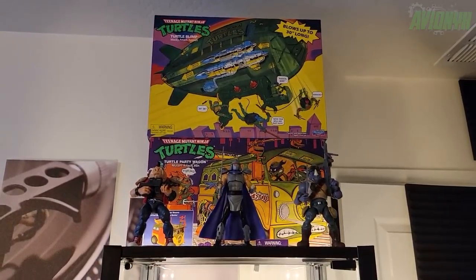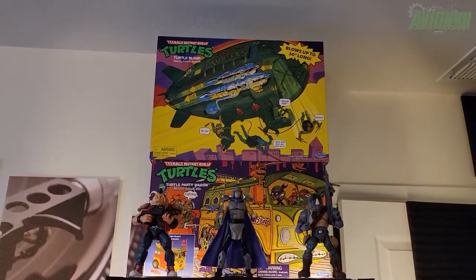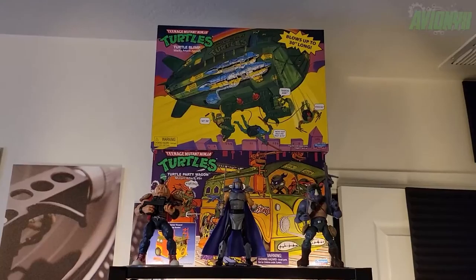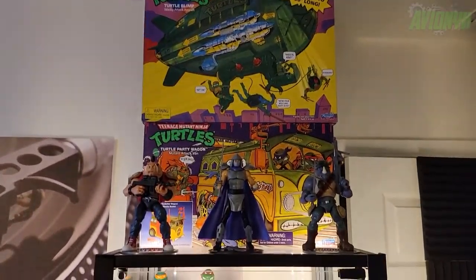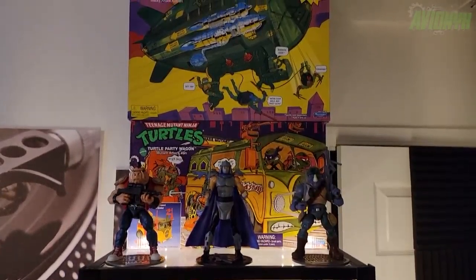So we're going to go ahead and start with the IKEA Klingsbo display, which I have labeled as my TMNT display. So starting at the top, I have my unopened, unassembled blimp. I still plan on opening that up. And also the Turtle Party Wagon, still in the box, just don't have the room.